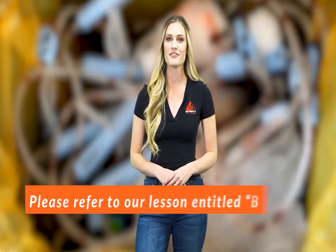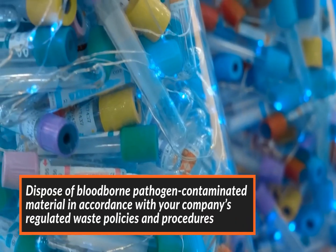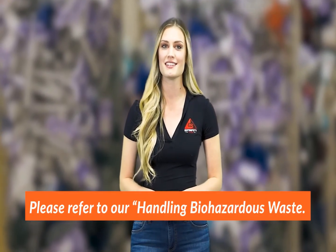For more information on bloodborne pathogen spill kits, please refer to our lesson entitled Bloodborne Pathogens Spill Kits. Dispose of bloodborne pathogen contaminated material in accordance with your company's regulated waste policies and procedures. For more information on handling regulated waste, please refer to our Handling Biohazardous Waste lesson.